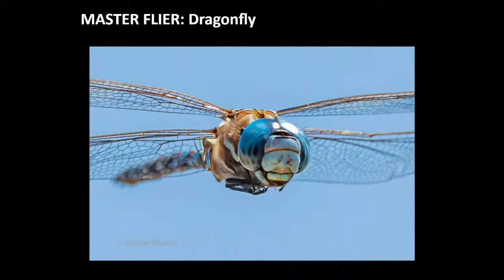And it does that because it's chasing and catching insects on the wing. It's another predator trying to catch fast insect prey. But it's really the master of the skies. It's a fabulous machine, really. I would love to be a dragonfly. It would be cool.